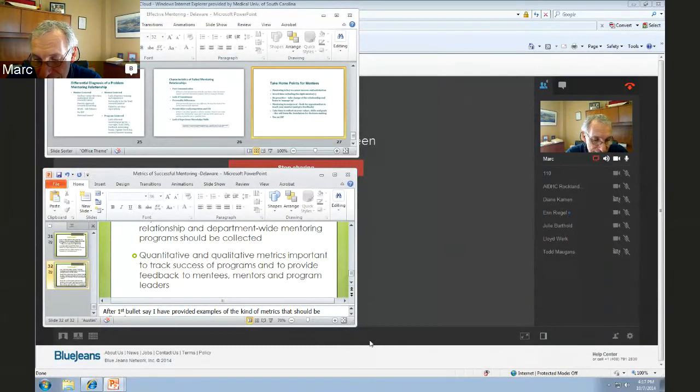But our strategy here was to try to do this culturally at the institution and make the chairs recognize the value of mentoring, and then let them tell their departments that this was a priority. And in that way, in each department, we identified a mentor champion who would oversee the departmental mentoring plan. So that's the way we decided to do it.